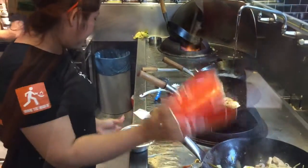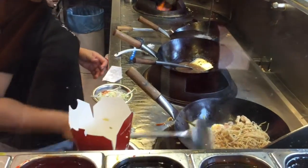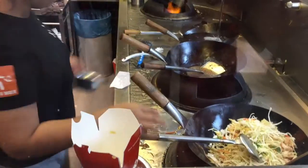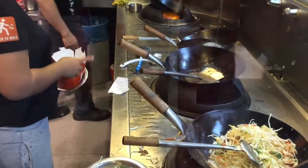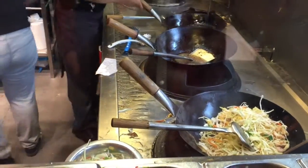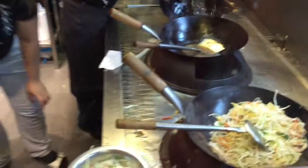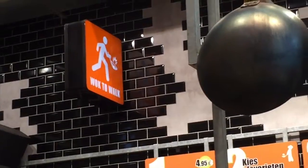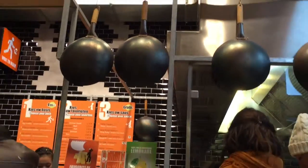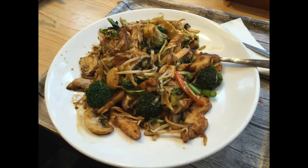And this is where we had our dinner tonight. It's called Walk to Walk. So you can get it to go. We ate it there, but this is how they make it. And boy, was it good. I highly recommend it wherever you see their logo. Very, very delicious, fresh food.